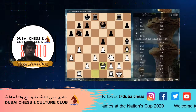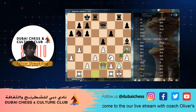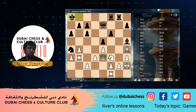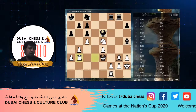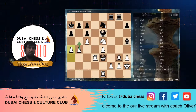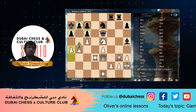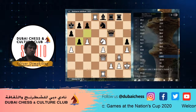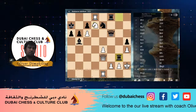But Wesley played a very nice move here, stopping any counterplay on g2 with that bishop h4 and bishop d3. And I like what he did on the queenside as well with c4, and then c5, and then a4, breaking the pawn structure in front of the king. That's good technique by Wesley. c6. All right. Keeping your advantage.